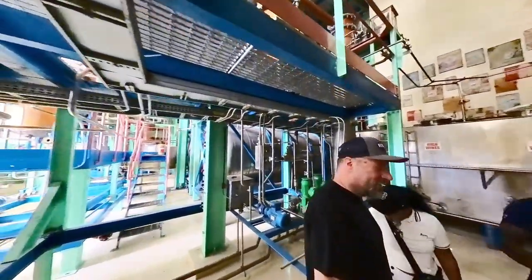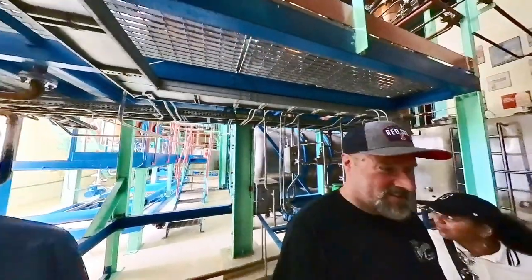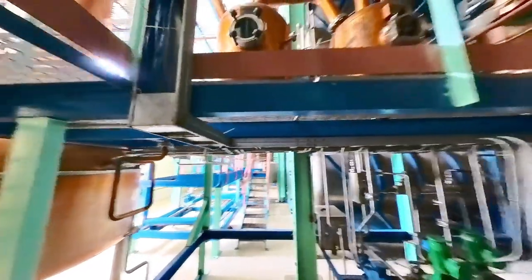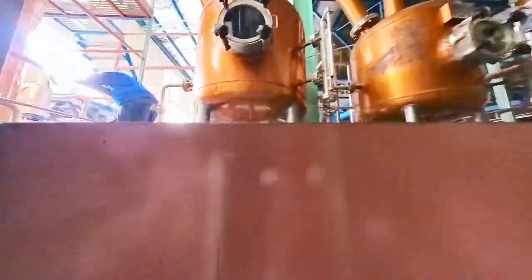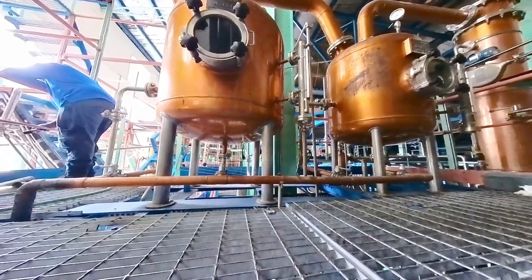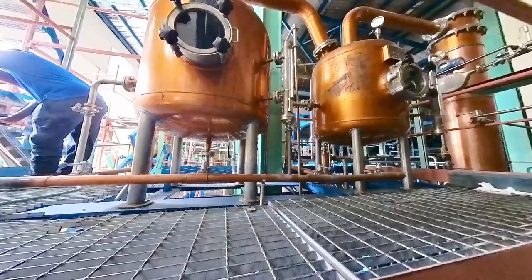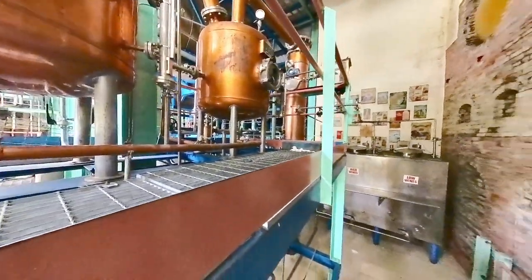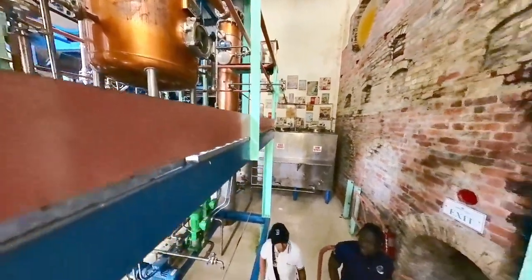Alright, so this is our distillation area. Immediately in front of us is what we call a hot still. To the very back of the room, you're going to see columns. Those are stainless steel columns, with fresh insulation.